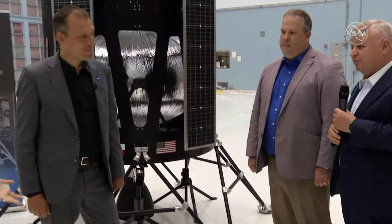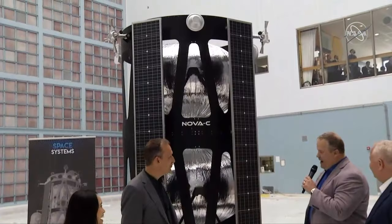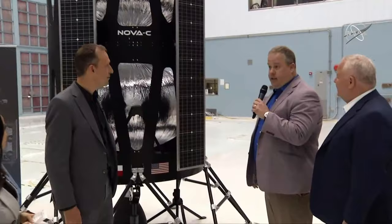That is very cool. Can you tell us more about this humongous lander? You bet. You've noticed we have the tallest lander. There's several systems on this lander we're very proud of. The first is the liquid oxygen, liquid methane propulsion system. And so one of the tanks carries cryogenic oxygen and the other tank carries cryogenic methane.